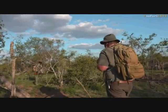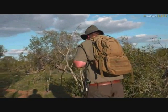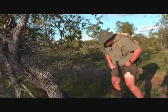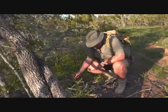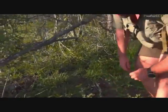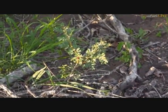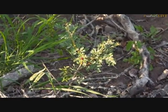Let's see what else is in this area. Getting back to that paper bark and the thorns, it looks like there's one here. Let's just get back to that. These thorns, you dry them out, you crush them up, mix that with water, and if you've got a sore in your eye or maybe dried out eyes again, you can put that mixture into your eye and that should clear it up according to the local knowledge.